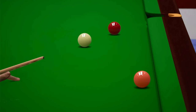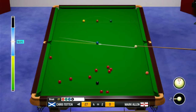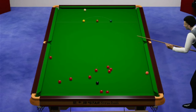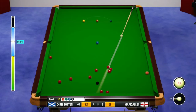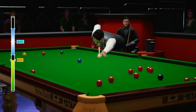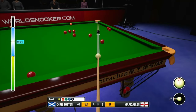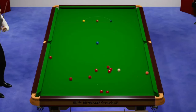Just wants this pot to drop into the pocket. That's an excellent pot. Excellent cueing. 27. He's attempting to sink this into the left corner pocket. That's a top shot. Well played. What a wonderful pot. 33. He'll play this with plenty of power. 40.